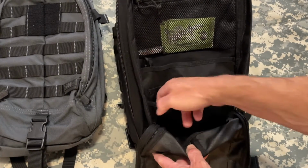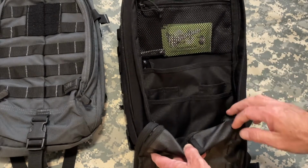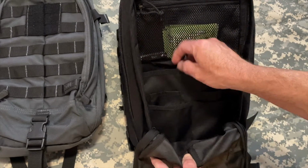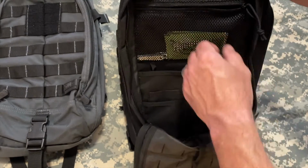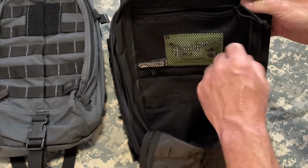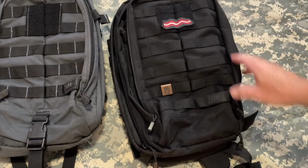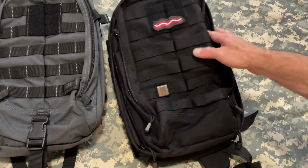You got your pen slips, you got your little knife, and too small for business cards, but perfect for maybe a knife or a flashlight. You got your little key dangler. And then up here, they did it a little bit different, and they just put up here a zip pocket. I've got a few things still in here because this was my everyday carry bag for a while, but I'm testing out a couple of others and a few slings, so I took everything out.